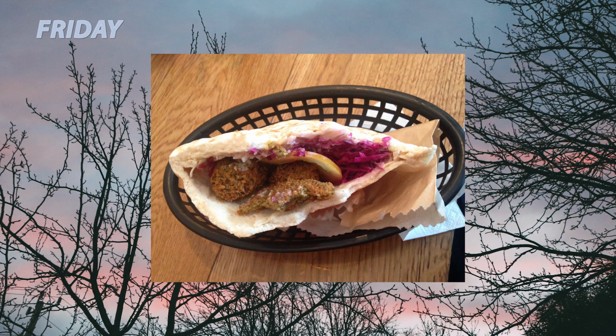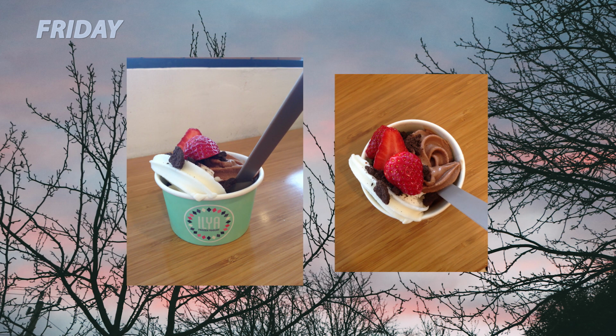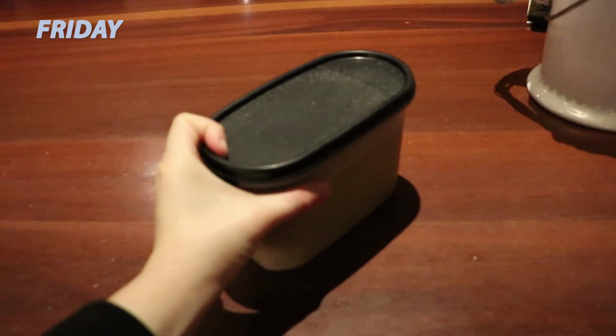Friday, I went out to lunch with a friend because it was their birthday, and we got falafel pita pockets and some chips, and then we went to a frozen yogurt place, and that's my frozen yogurt. It was so good. I had chocolate and soy custard flavour.